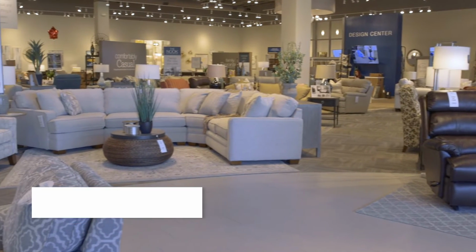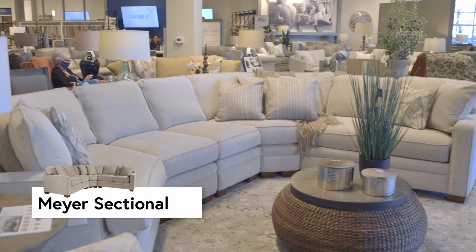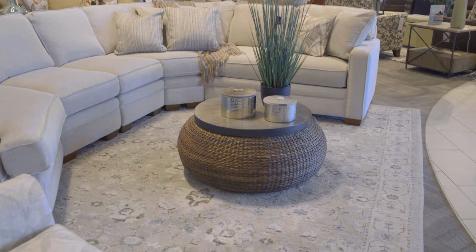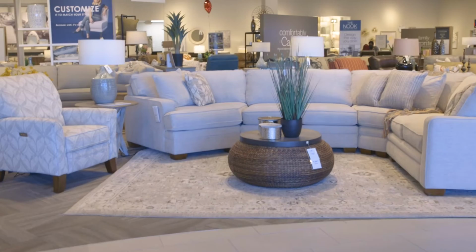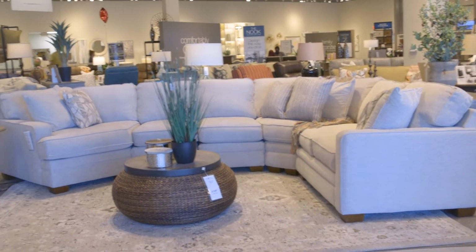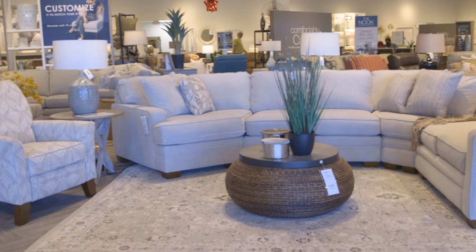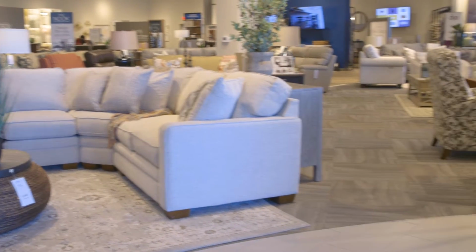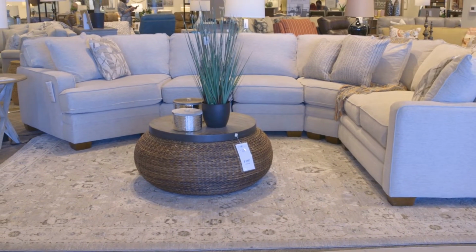This is the Meyer Sectional. It's perfect for those neutral tones in your home. This is wonderful for a big family. It can be purchased in this configuration or the opposite configuration. It can be customized by using our interior design program with both the sectional and the chair in matching tones or some bright, vibrant tones. And of course, you can use the rug that we have here or other rugs that we also have available to us to go with whatever patterns that you want in your room.